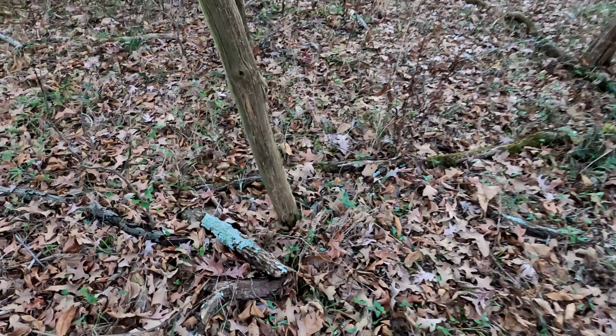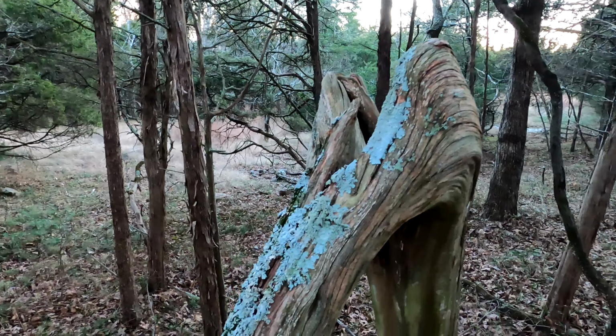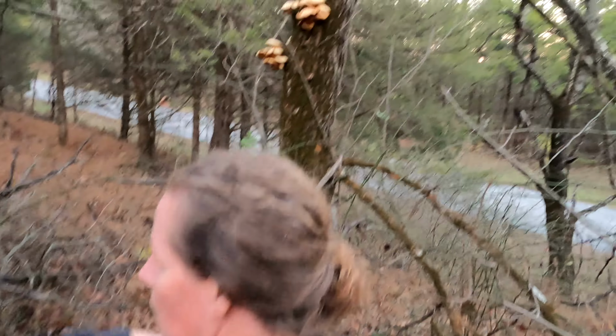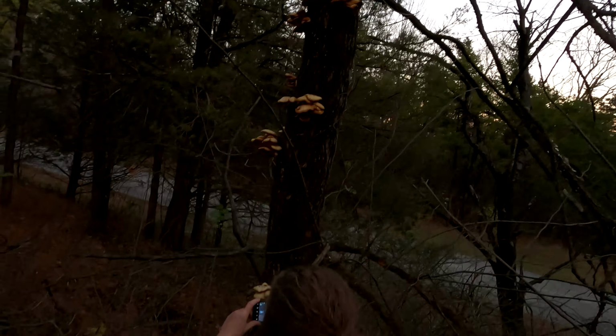Check out this cool bit of nature. As you can see, it bent and it just kept growing. Check that out, folks. All the mushrooms. It's pretty cool.